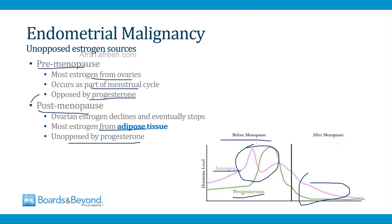So women who are postmenopausal are at increased risk for endometrial malignancy because they have unopposed estrogen coming from their adipose tissue. In particular, postmenopausal women who are obese or who have lots of adipose tissue are going to be in a higher risk category because they have lots of circulating unopposed estrogens.